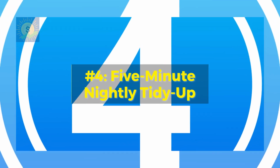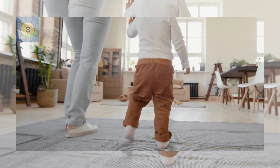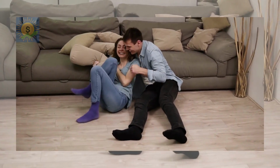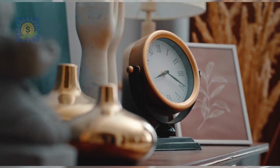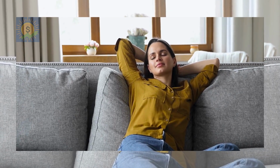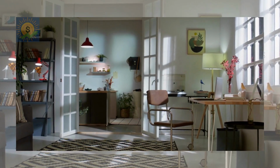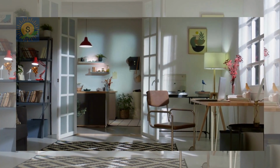Number 4. 5-minute nightly tidy up. Dedicate just 5 minutes each evening to tidying a specific area. This could be as simple as arranging the pillows on your sofa or clearing your bedside table. This habit prevents the buildup of clutter and makes larger cleaning tasks less daunting. It's like brushing your teeth, a short daily routine that maintains cleanliness and order. Over time, these minutes add up to a consistently well-kept home.